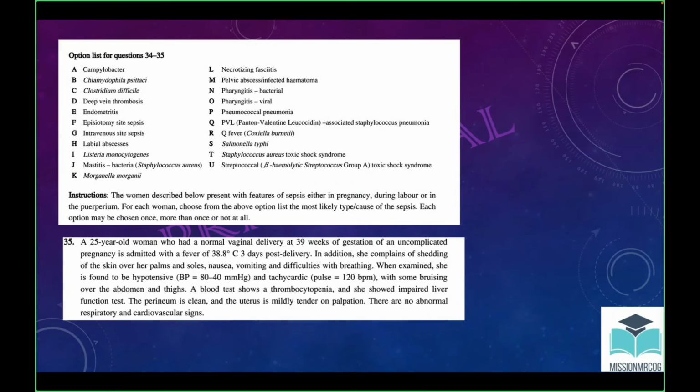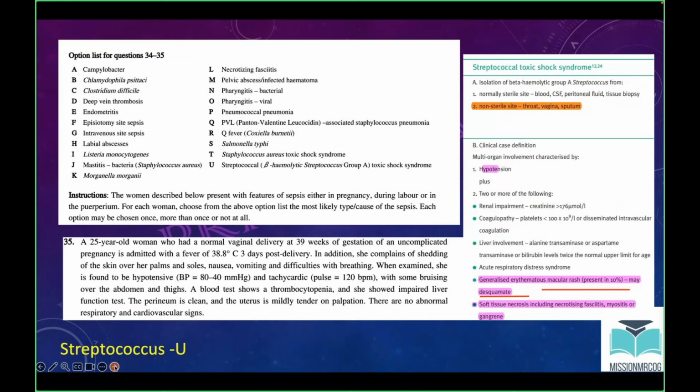Again, the patient is at 39 weeks of gestation, admitted with a fever. She is having shedding of skin, palm and sole, nausea, vomiting. When examined, she is found to be hypotensive, with bruising. She has thrombocytopenia and impaired liver enzymes. The perineum is clean, the uterus is normal on palpation, and there are no respiratory or cardiovascular signs. This is streptococcus.